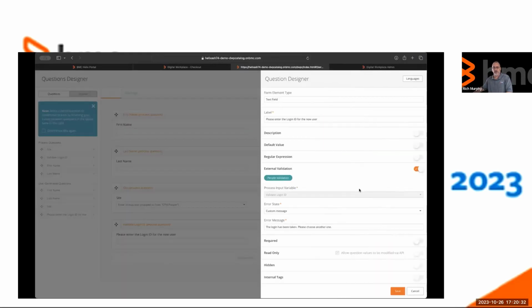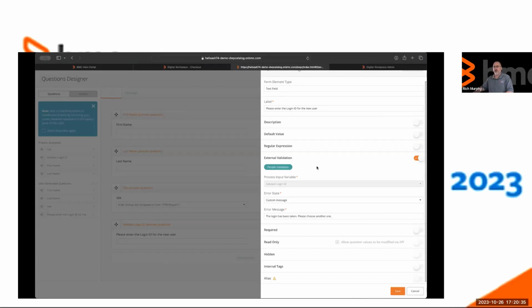If I open the properties up on this, I have written a validation piece of workflow in Innovation Studio. I can now call that validation workflow inside the questions to validate the data that I'm using in that question. I also have the ability to put a generic error message on there to instruct the user on how to proceed if the data they put in is not validated. Again, any process that you want to write inside of Innovation Studio, you can attach now to a question and validate the data that's going to be used in your fulfillment record.